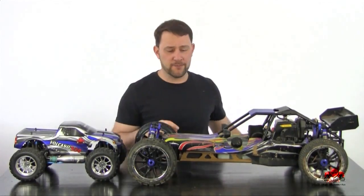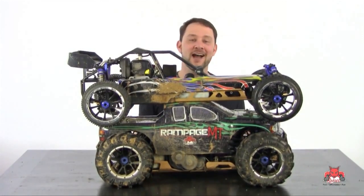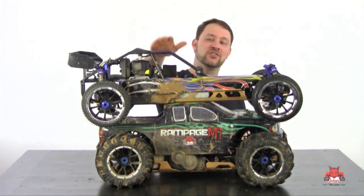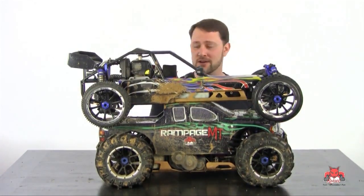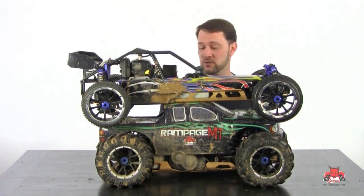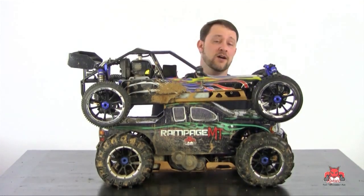Let's go ahead now, because I know you're going to want to see this. Let's compare the Dune Runner with the Rampage MT, so you can see the size comparison between those. Well, I am now standing behind a mountain of complete awesomeness. I've got the Rampage Dune Runner on top of the Rampage MT. I had to stack them on top of each other because they're just too long to have nose to nose on this table. You can tell by looking at the Dune Runner that the wheelbase is actually longer than the MT. In fact, this is the longest wheelbase vehicle that Redcat offers right now.